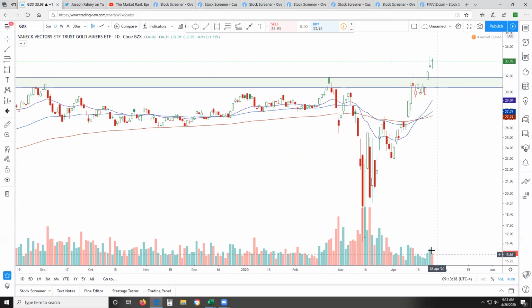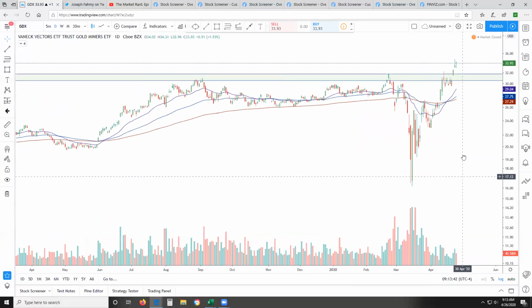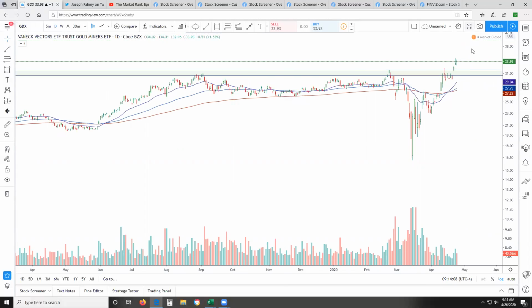You see the accumulation pattern, even though it's on low volume. It has moved quite a bit. I mean, this shakeout was absolutely brutal. I was long some gold names in here, and luckily I was able to get out before the big moves happened. But this is absolutely brutal. But now we broke out, so that is very nice looking. We'll see if this will backtest or if it just keeps going higher.